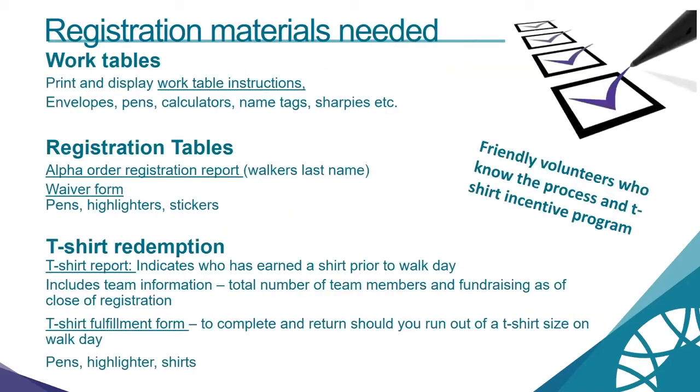We talked about the work tables and having envelopes, pens, and calculators, name tags, Sharpies, etc., and any work table instructions that'll be in the folder in the registration box. You'll want your alpha ordered registration report. It's listed by walker's last name. Your waiver form for any of those people who have not signed the waiver prior to walk day, pens, highlighters, and your flare stickers. At the t-shirt table, you'll need your t-shirt report and a fulfillment form.